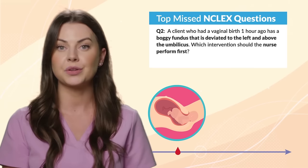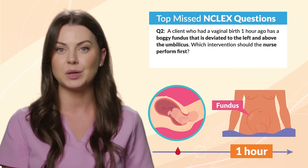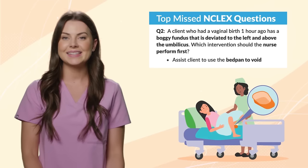Moving on to question two, a client who had a vaginal birth 1 hour ago has a boggy fundus that is deviated to the left and above the umbilicus. Which intervention should the nurse perform first? And the answer here is to assist the client to use the bedpan to void.